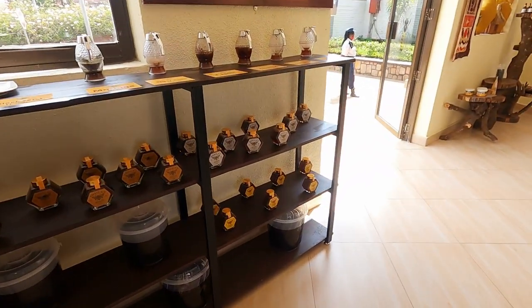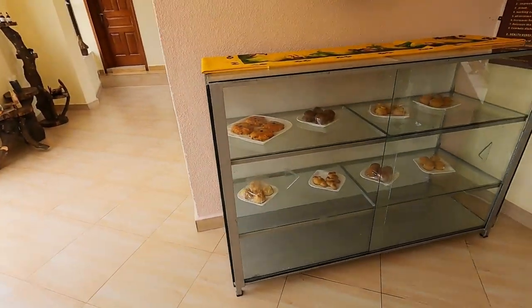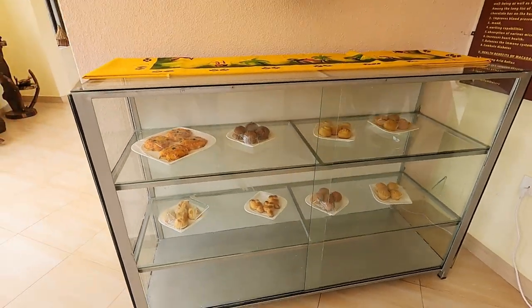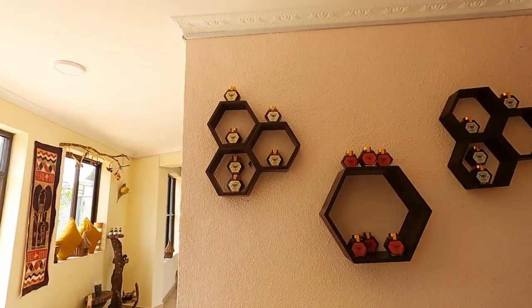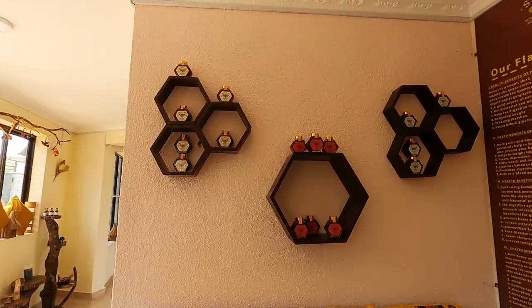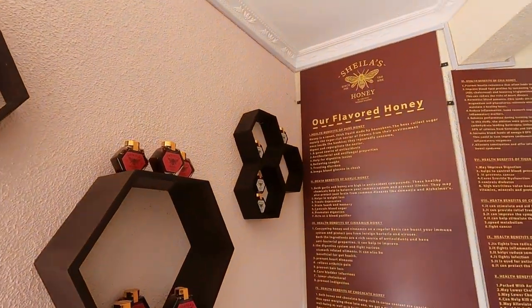When you come to the store, you can sample all the variations so that you can choose the best one that works for you. Now in this section, she has some food items for sale. She had like little mini pizzas, some croissants, some little muffins. So it is great. I love how they decorated.